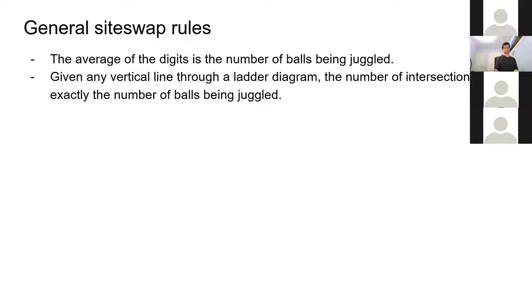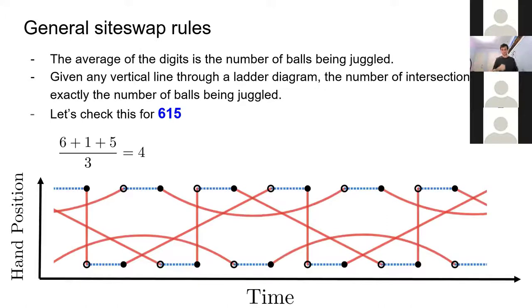This is analogous to just watching a video of someone juggling, pausing the video, and then counting all the balls in the frame. Because remember, this vertical line through the ladder diagram is a slice through time. So it's almost like you're stopping time and saying, how many balls are there in this diagram? And so one example where we can build some intuition for this is the siteswap 615. So if we average the digits of 615, we get 4. This is what the ladder diagram looks like for 615.